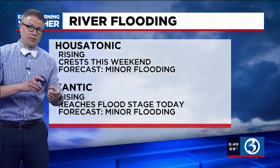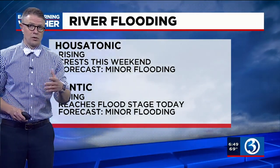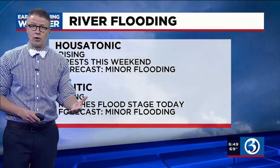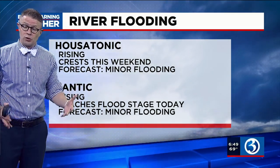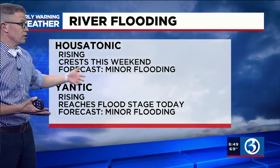So we've got the flash flooding concern. That will be poor drainage. Of course, if you come across a road that is covered in water, turn around, find an alternate route. The smaller streams and creeks, those could rapidly rise. They'll feed into the larger river.